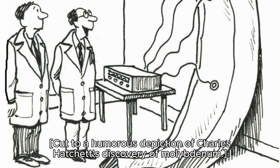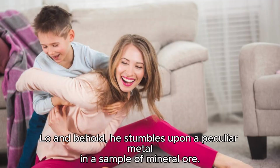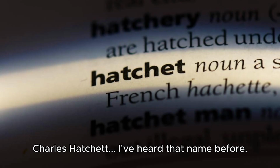Cut to a humorous depiction of Charles Hatchett's discovery of molybdenum. Sergeant Vaux: Picture this, it's 1778, and a chap named Charles Hatchett is pottering about, probably searching for his misplaced monocle. Lo and behold, he stumbles upon a peculiar metal in a sample of mineral ore, and thus molybdenum enters the stage, stealing the show without even trying. Charles Hatchett, I've heard that name before.